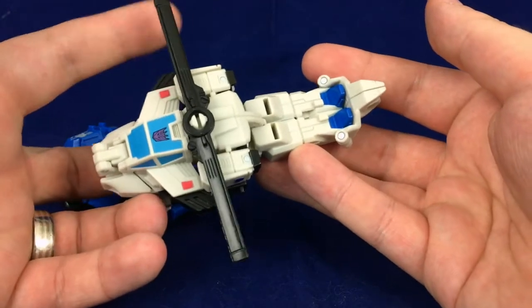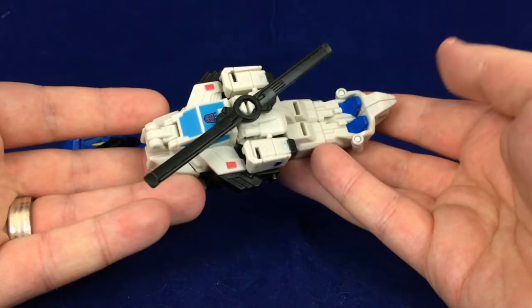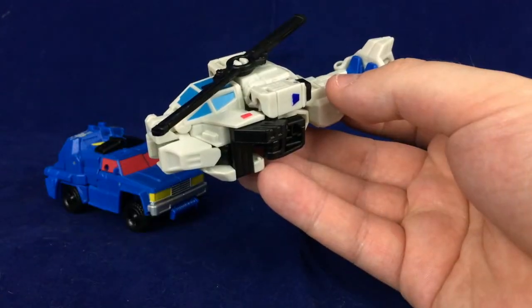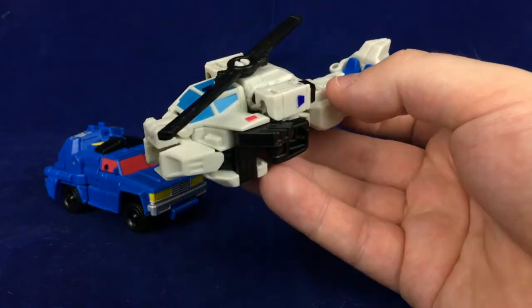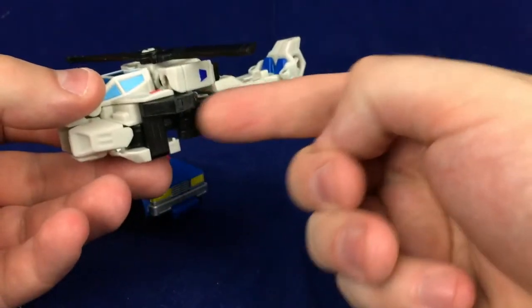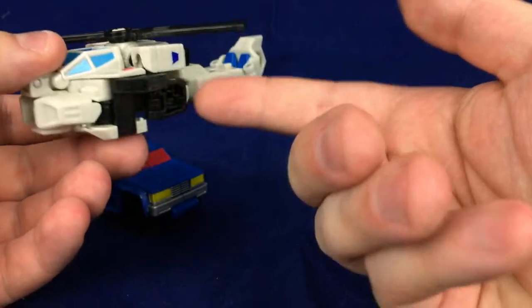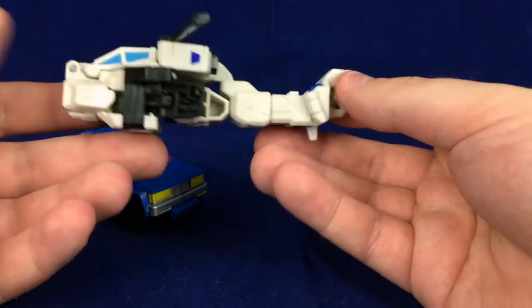And he is a very, very slight grayish white. Not a bad color, but bright white may have been nicer. I don't know how much of it is G1 color reference and how much of it is just this is what they went with, but it's fine. And, you know, black bits stand out nicely, although black bits here, they're just kind of mushy and they get in the way of the shape of the helicopter. But then again, the shape isn't that great.